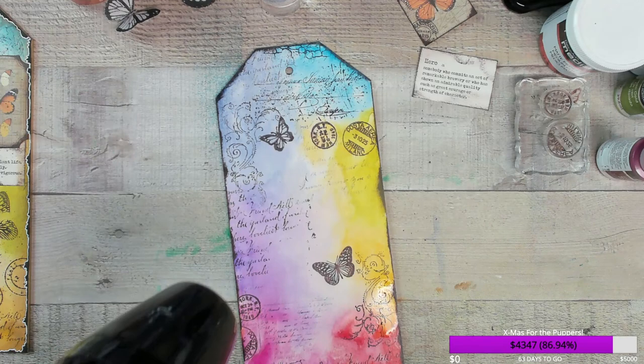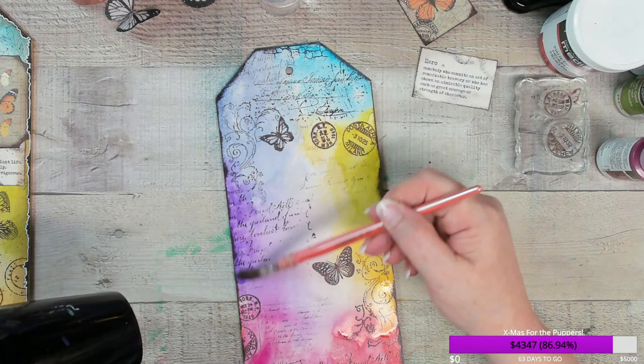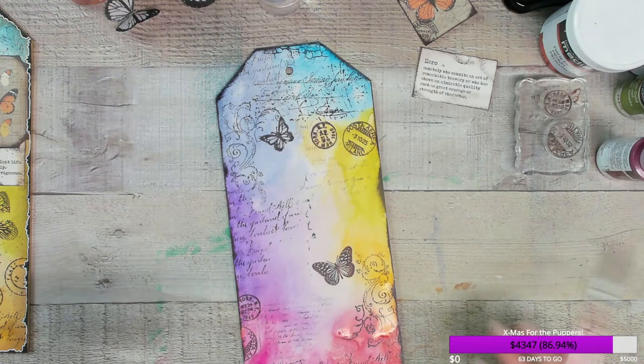It's just paint. Joe Sue Potts. What did she do? I can't see it. Hey, $55 donation. Aw, thank you. While she's drying that, let's get the fund over $4,400 for the puppers. I haven't done this in a while. Well, thank you very much, Sue.